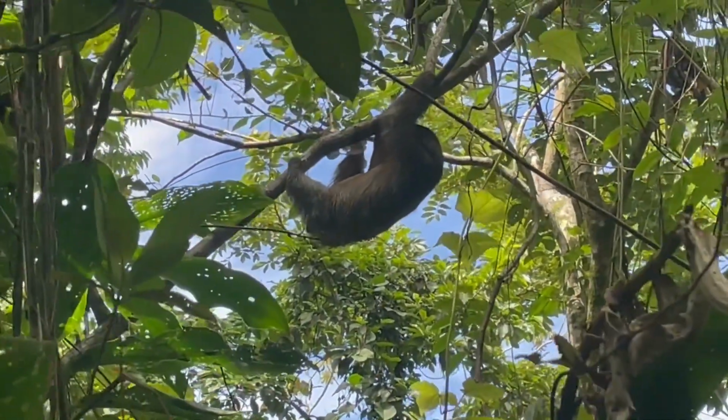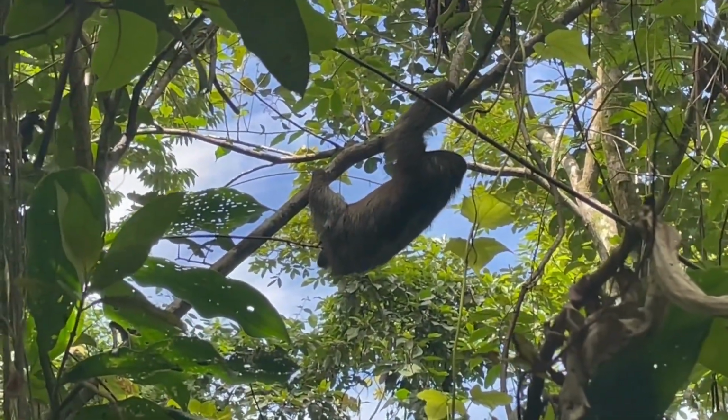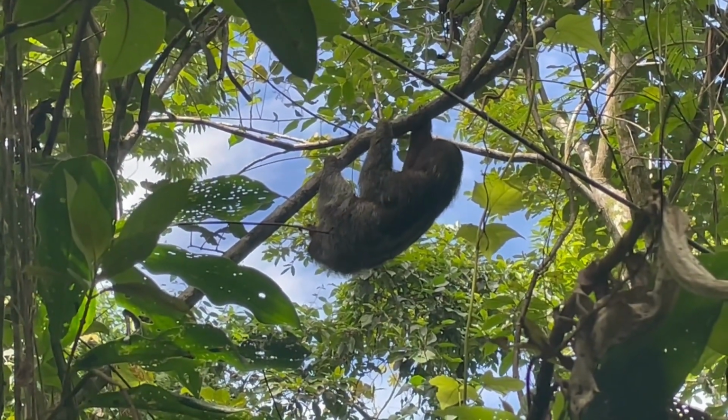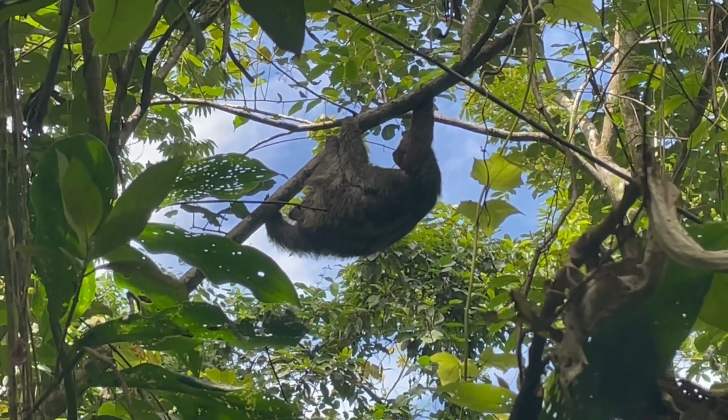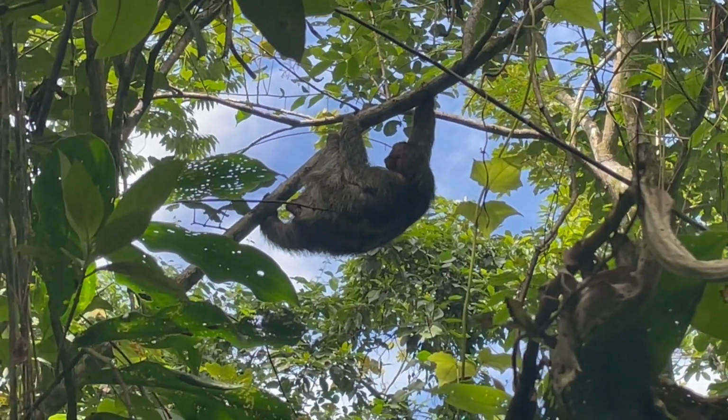Now, when I thought of a sloth being slow, I thought of when I'm slow, but when they reach up to grab a branch, it's so slow. And they just hang around. This guy's been moving just a wee bit all day that we've seen him.